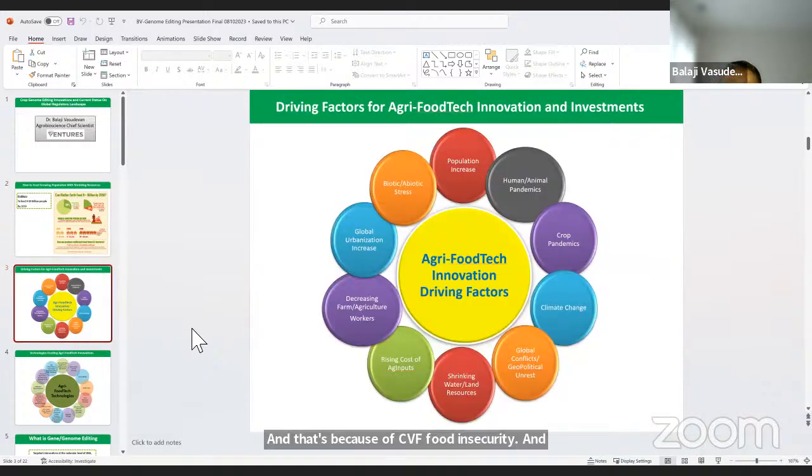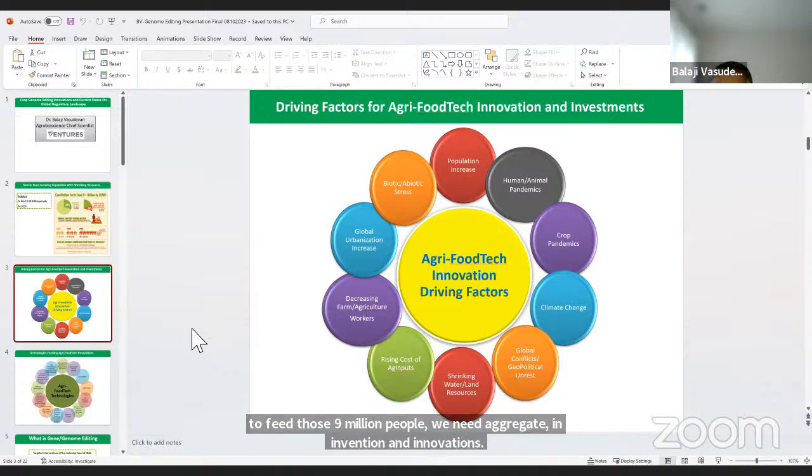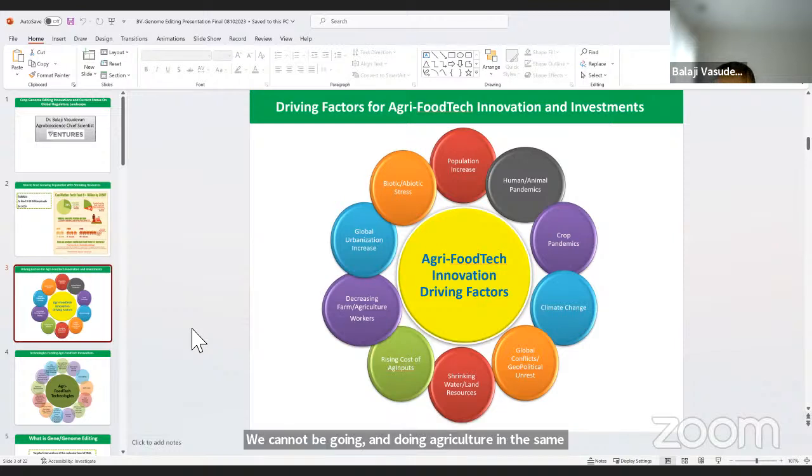And we see what those driving factors are that are responsible for this innovation investment, because in order to feed those 9 billion people, we need agri-food tech inventions and innovations. We cannot be growing and doing agriculture in the same way as we are now in order to manage this ever-increasing population. So in order to fuel those agri-tech innovations, we need a lot of investments from various sectors. So what are those innovations? What are the driving factors for innovations?